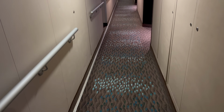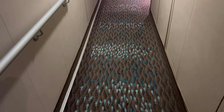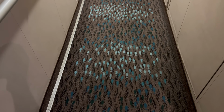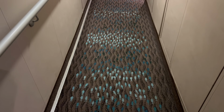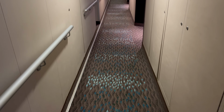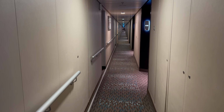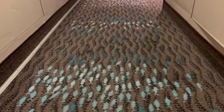Therefore, if you're looking at the fish swimming away from you, then that means that you're facing the forward section of the ship or the front of the ship. If you're walking along a corridor and you're walking against the fish, or swimming against the fish, then that means that you're walking towards the back of the ship. This might not make too much sense at the moment, but believe me, when you're walking down that corridor and you know that your room is at the back, those fish will come in incredibly useful.